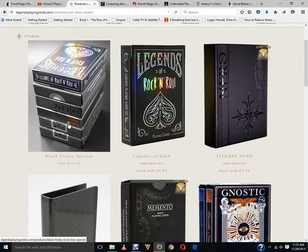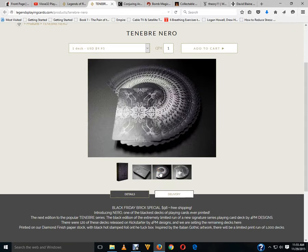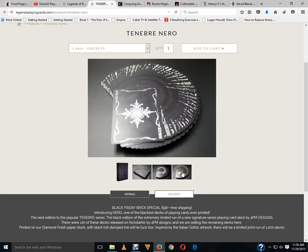There's also a black Zen deck, Zen Pure, and also the 2 on the bottom you see are the Lux Saddle Editions, and then there's these 2, Tenebra Nero, which is the black one, it's finally produced, and the Legends of Rock and Roll. Tenebra Nero is just like the other Tenebra decks. Nice, as you can see.